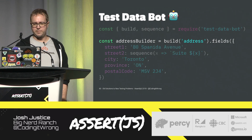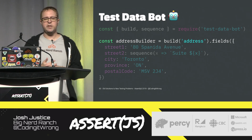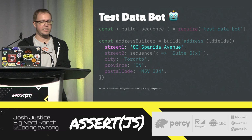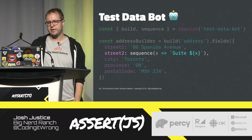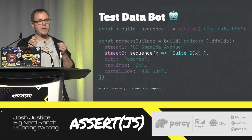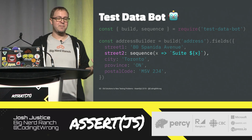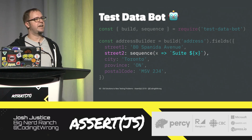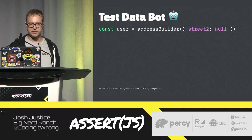So you just import it, you use a builder, and you just give it a name. We're going to call it address. And then you pass in the fields. You can have hard-coded fields that are just going to have a default value every time you call it. You can also have sequences. So sequence is a function provided by the library. And you say, OK, the first time that I create an address, I want suite 1. The second time, suite 2. Third time, suite 3. You're going to need these for those unique email addresses that we always need for all of our systems. So this abstracts that away. You just declare, here's what the value should be wherever we are in the sequence. And we can add a few more hard-coded fields.